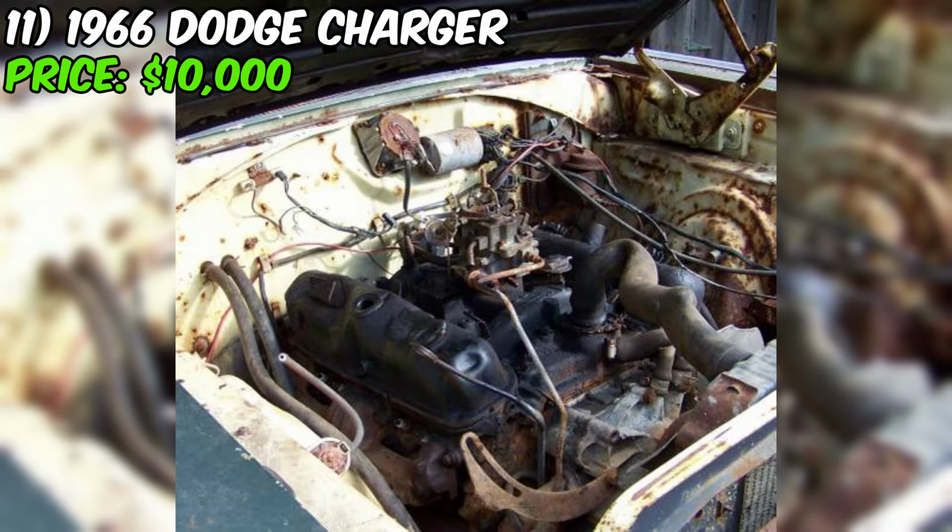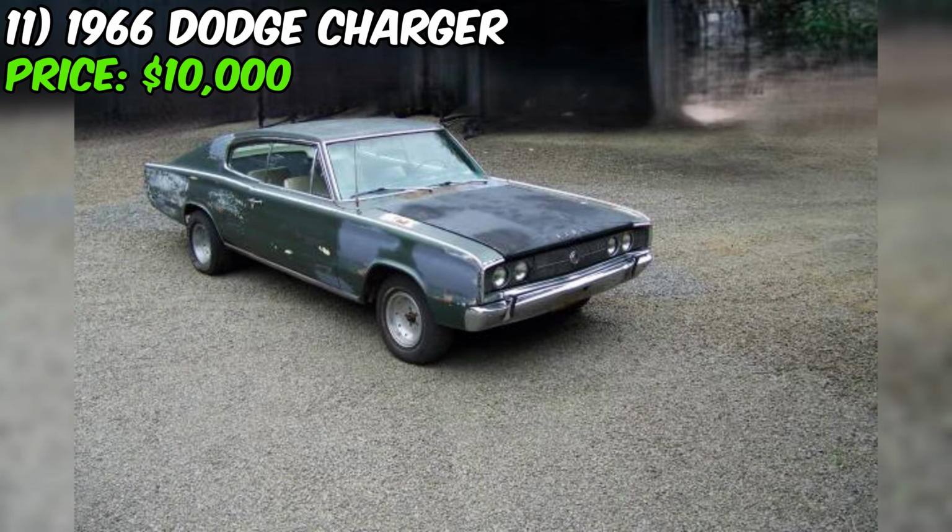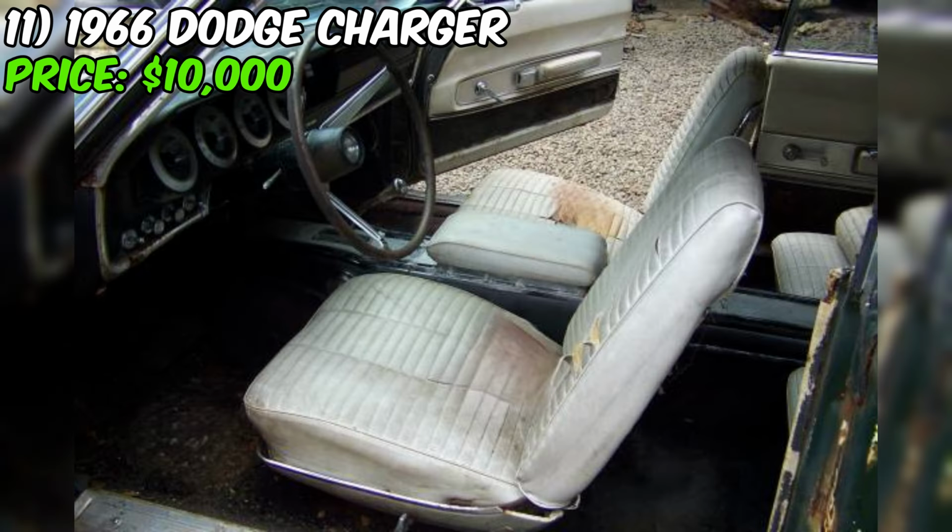Now, I do want to mention that the car will not be sold with the mag wheels and tires shown in the pictures. It will come with steel-type wheels and tires instead. And as with any project car, there may be some miscellaneous parts missing or broken, so be prepared for that.